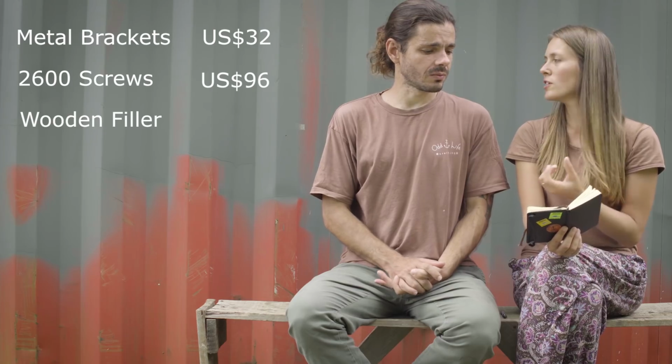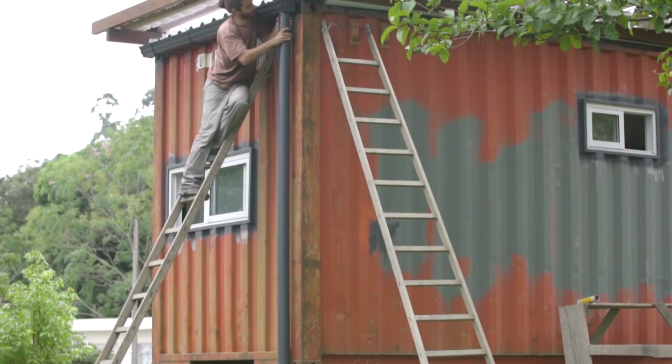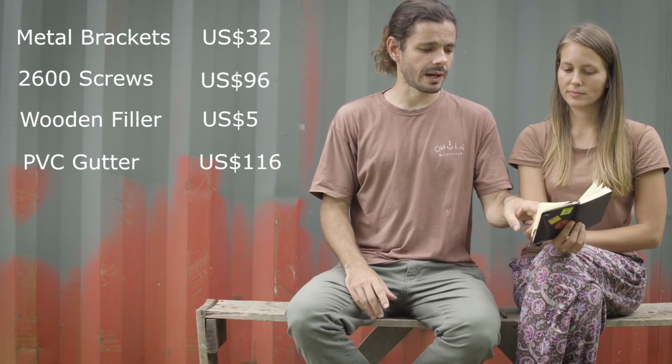Screws. So far on the roof and the deck, we used around 2,600 screws, and that cost us $96. The wood filler is $5. The gutter system, only the pipes and all the plastic parts, was $116.